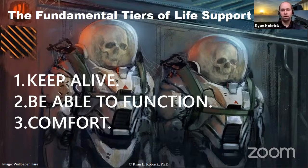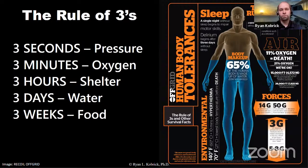But that is part of how we think about these levels of life support. So there's this rule of threes that everyone should be kind of aware of. Without 3 seconds of pressure, your body would rapidly expand and it's a messy situation. Your saliva would boil right off of your tongue. 3 minutes without oxygen, as you know, you can actually be unconscious, not breathing for multiple minutes. Well, without 3 minutes of oxygen, you start risking damage to your brain and everything else.